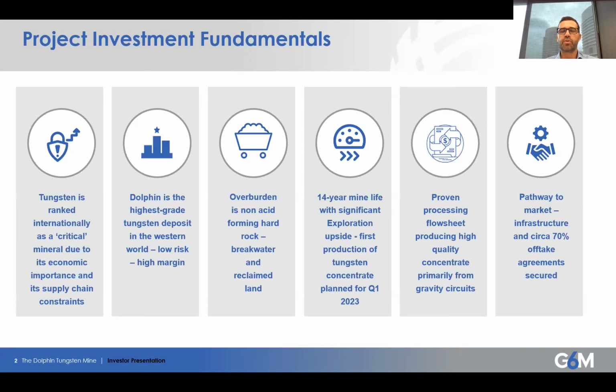The process is historically proven on the mine site, with a large proportion, up to 75%, of our concentrate coming from simple gravity circuit separation. And the company has existing offtakes in place for up to 70% of its planned production. And also we've got direct access to infrastructure. So we've got a pathway to market.